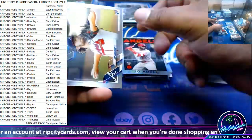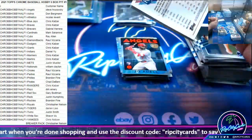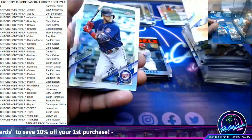So we got 4 boxes to go. Justin, hopefully we can turn around things here, just like the Titans are turning things around against the Bears here in preseason. Just scored a touchdown.